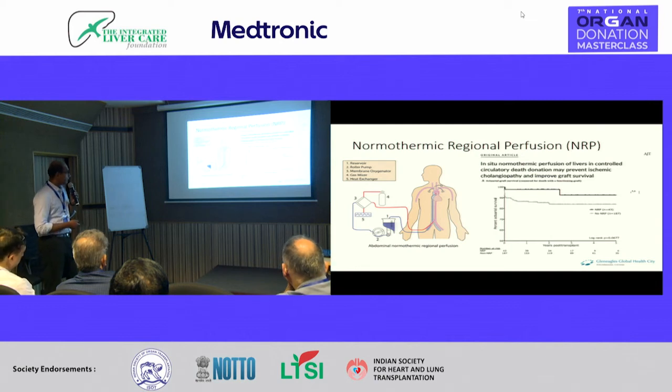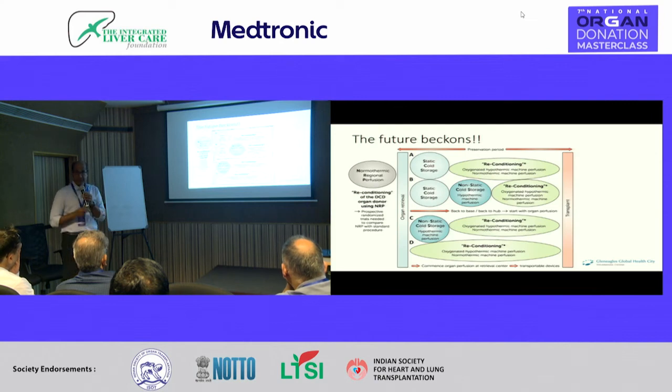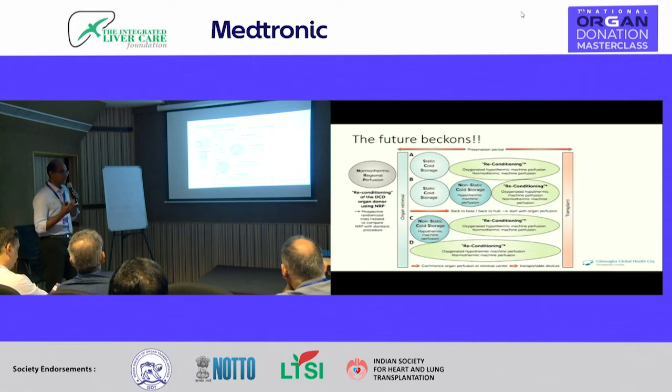If you look at the situation right now in India, we're still using only cold storage. There was a period of time when the OrganOx machine was brought in, but there was too much of an issue in terms of cost and access. It's just not financially viable in our country to use these machines on a routine basis.